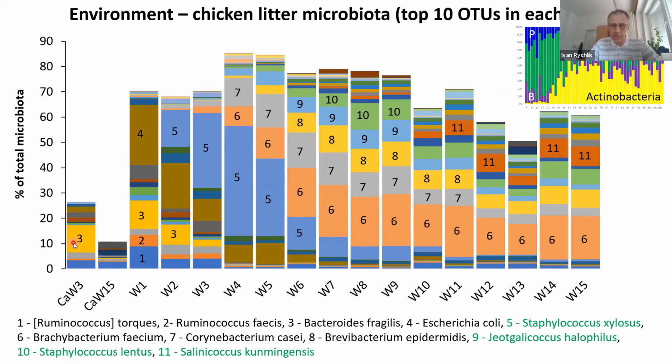Well, of course, you can find cecal bacteria in litter microbiota, but once the litter microbiota is established, somewhere around week 3, week 4 of the flock's life, the microbiota in the litter is different. It is dominated by Actinobacteria, with minimal representation of Bacteroidetes, and a certain representation of gram-positive Firmicutes. But unlike Firmicutes present in the cecal microbiota, which mostly belong to the Lachnospiraceae and Ruminococcaceae families, Firmicutes represented in the litter microbiota are those belonging to the family Staphylococcaceae and different species from Staphylococcaceae.